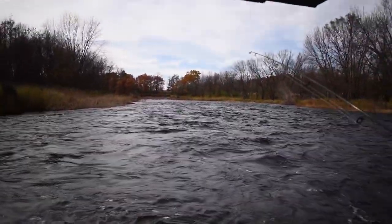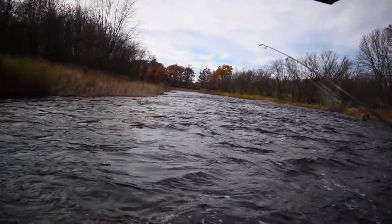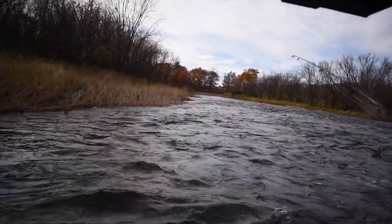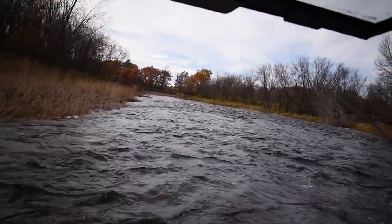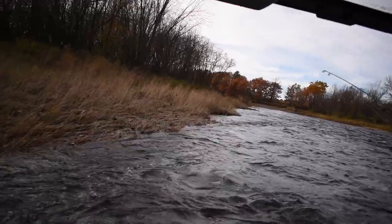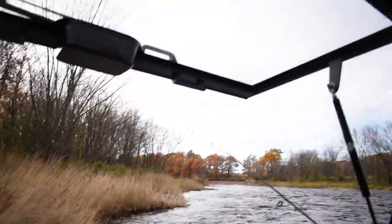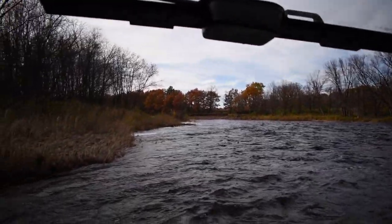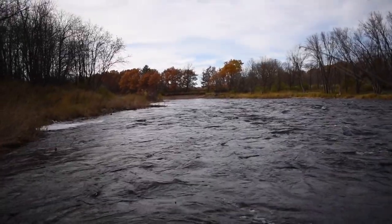Again, just in first gear, relaxing. Now the currents have taken over. Going at a pretty good clip. Hitting a few rocks. I'm trying to slow us down if we can get over here a little bit. Just touch bottom. Current overtakes the ability of us to go in first. Not pleasant.